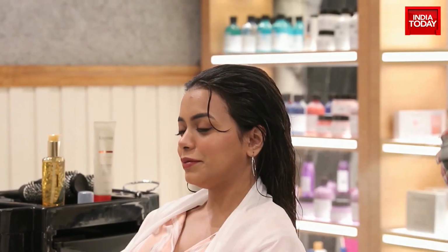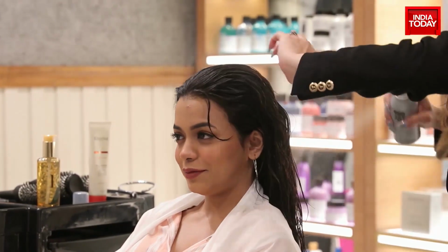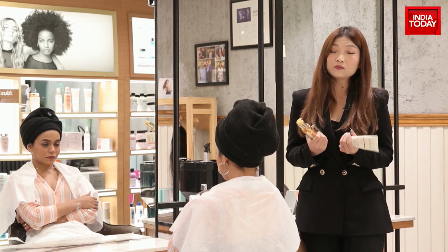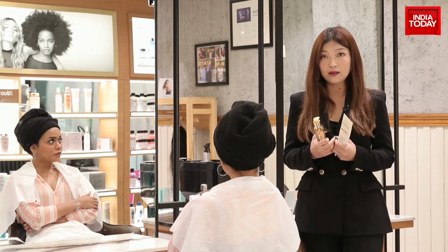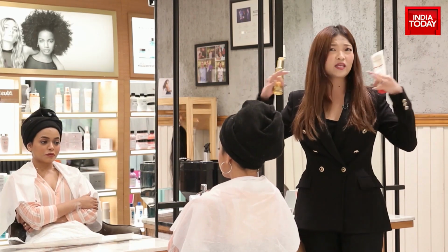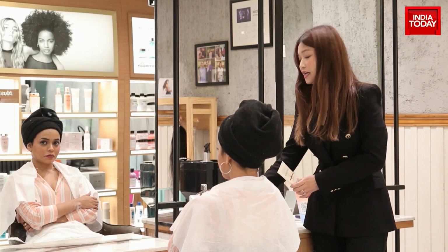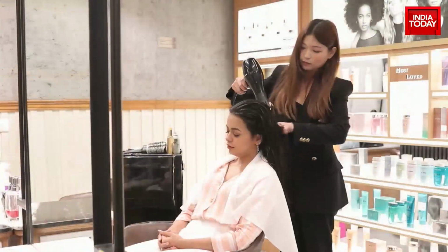The hair tends to get either unruly or frizzy. So what you could do is mix in a leave-in cream with a serum. Why a serum? A serum consists of oils which will help control the volume and the frizziness of the hair. So you can mix both of them together and apply it on damp hair.